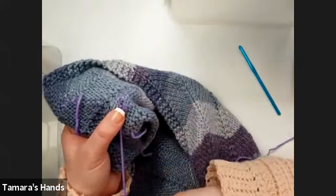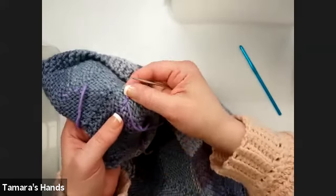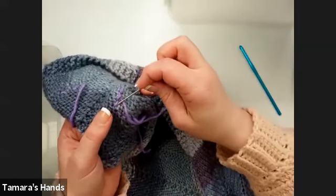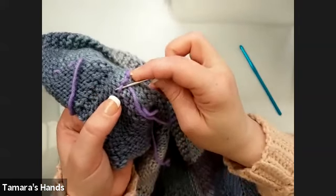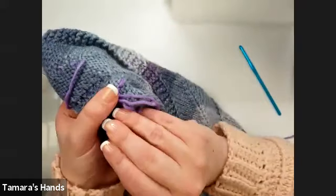You really want to take your time and use as much of that length as you can and just weave it in under those other stitches. One way to help it be really secure is, I'm going to see if I can get a really good focus on this, you can see here, I'm going under that strand, and that's how we normally might weave things in.